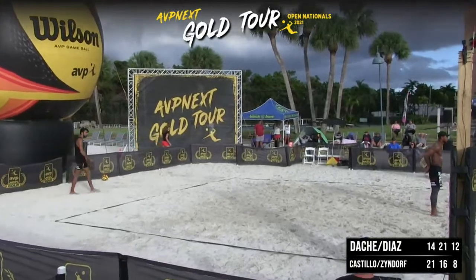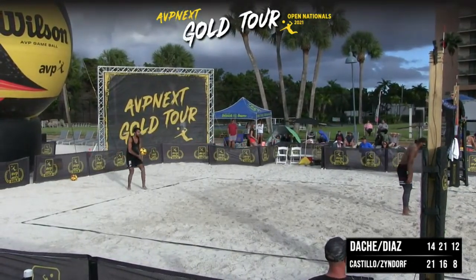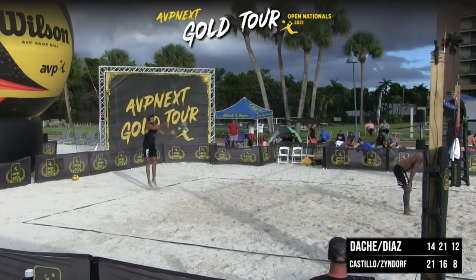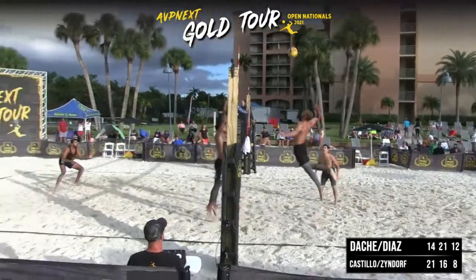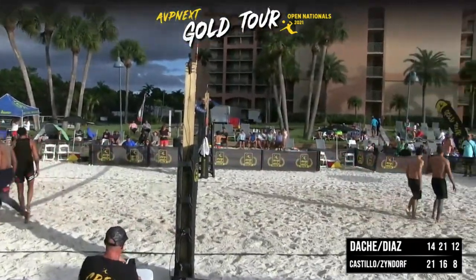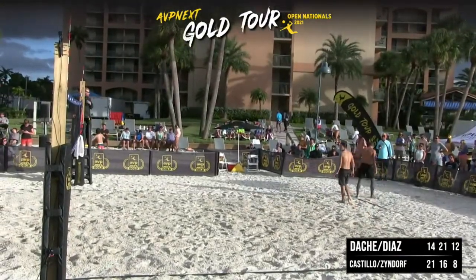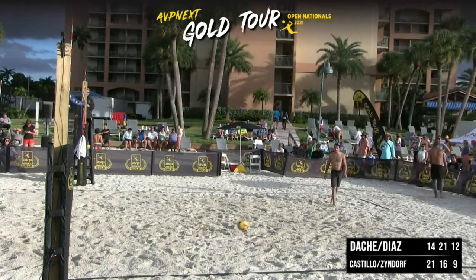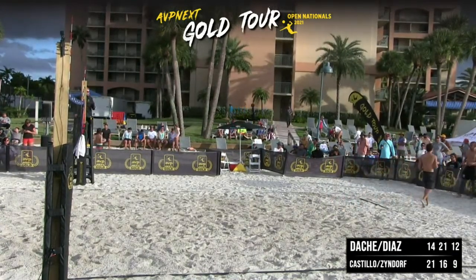We got Diaz back here at the service line. Dache seeming super focused here at the net. Let's see what we get here for a defensive play. Castillo, beautiful set again from Zyndorf. That is the 5th kill by Castillo off the outside hand of Dache. Kill off a beautiful set there from Zyndorf. Castillo back to the service line. They trail by 3.